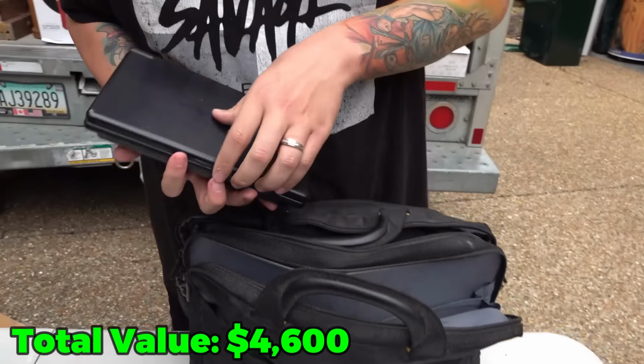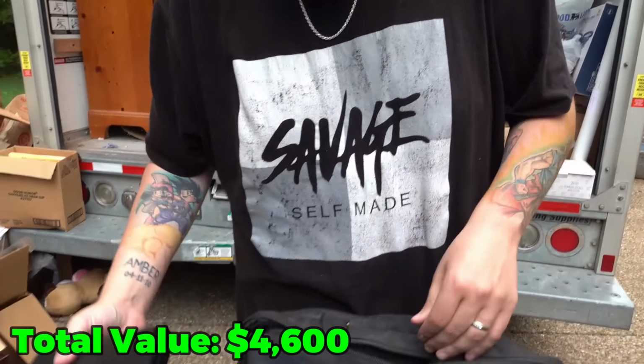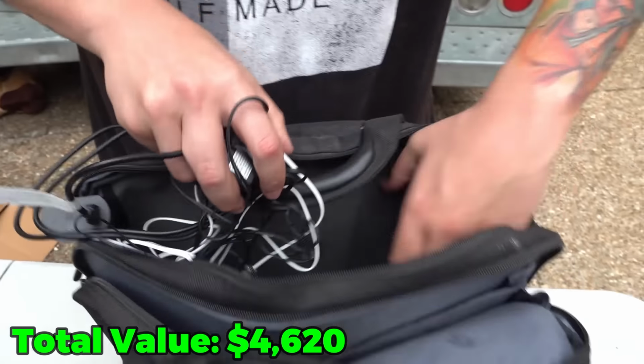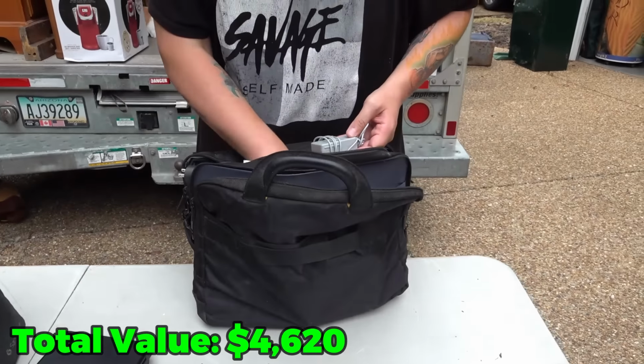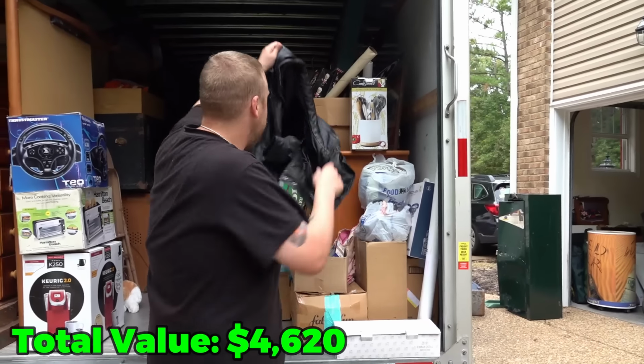There is a... Is that a DVD player? Mobile DVD player? These are actually worth around $20 or so still. That's pretty nice. And then the rest of what's in there is just a bunch of wires. I'm going to set this aside just in case there's a Nintendo wire that goes to that 3DS so we can have the charger.